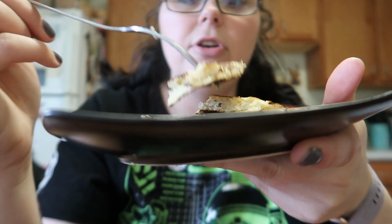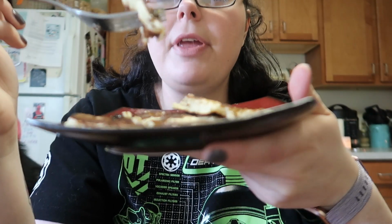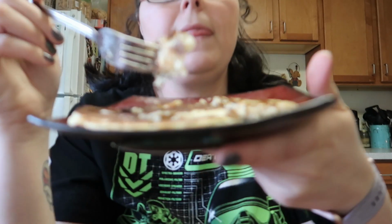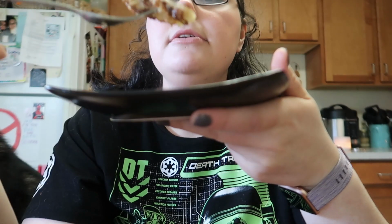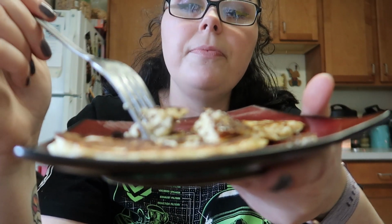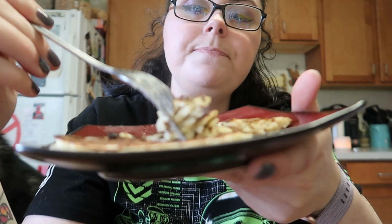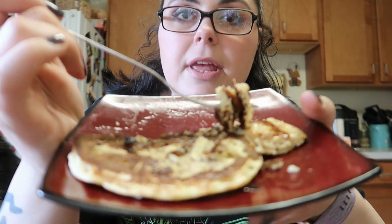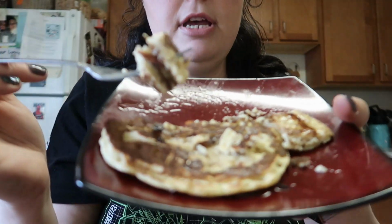I think it's good. If you're wanting pancakes and you don't want to make your own mix, when I first started YouTube, I made protein powder pancakes. You see this piece right here? Maybe I didn't cook that piece long enough, but it kind of crumbled off of my fork. That's how some of it is. But look, they're good.